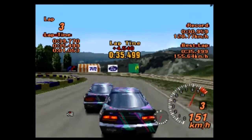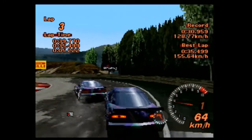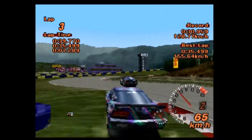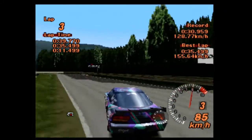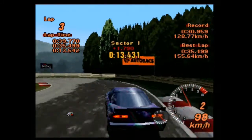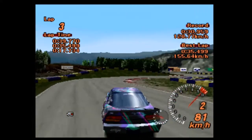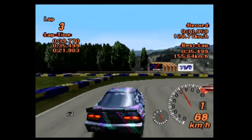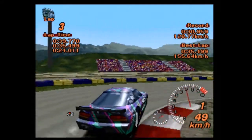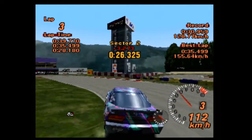A 35.499. There you go. Certainly isn't slower than the Prius. In fact, that is actually faster than cars like the Honda Beat. In fact, I've got to be honest, I want this car to beat the Clio. I think it might be in with a chance. I believe the Clio just got under a 35, I think that was like a 35.001.